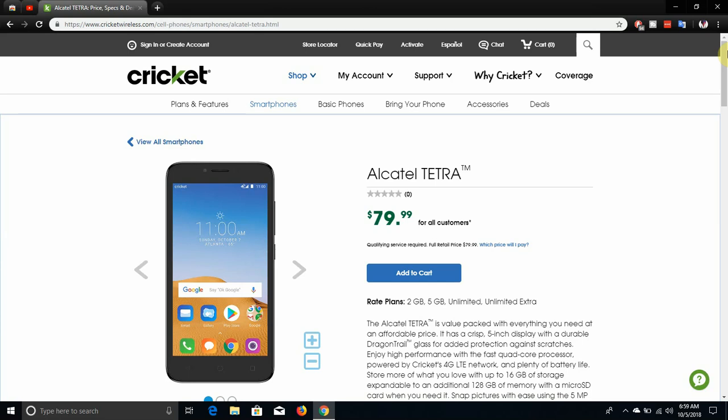But for what you get, I mean, this phone would be great for a backup phone, a trap phone, or anything like that. I would not use this phone as a daily driver, guys. I would not do that. A backup phone, okay, you know, it'd be worth it. Backup phone, not too bad. So, there it is, guys. Alcatel TETRA, now available at Cricket Wireless for $29.99.